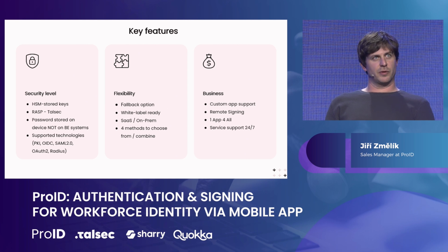From the flexibility point of view, I'd like to highlight the fallback option that I was explaining just before. Also, our solution is completely white label ready, which might be quite handy to some of the larger customers in case they would like to use it in their graphics and so on. And then also the possibility of installing the whole platform, which we usually deploy as a service, but we can also install within the customer's premises.